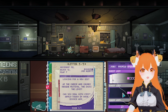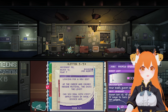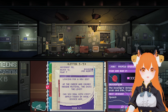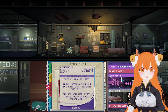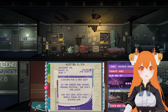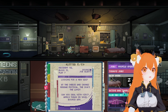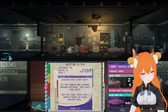How do I upgrade? Oh, I guess I gotta do certain stuff to upgrade. Scan and ban. But it doesn't say anything about. I guess I could maybe do that one tomorrow then.